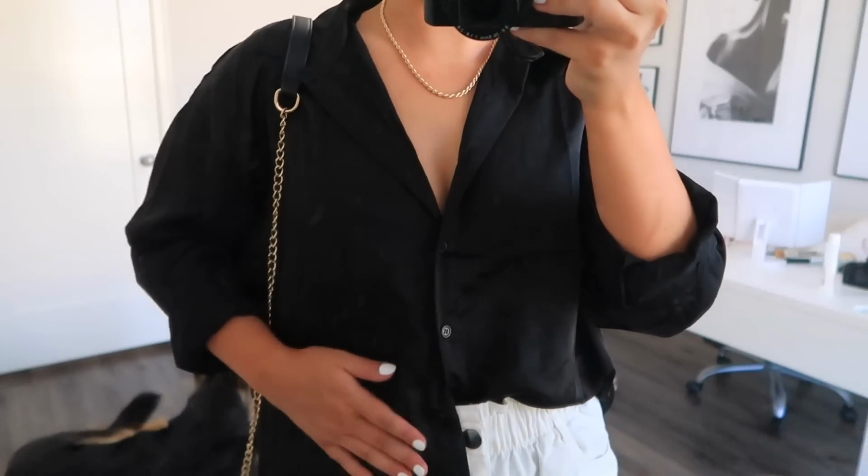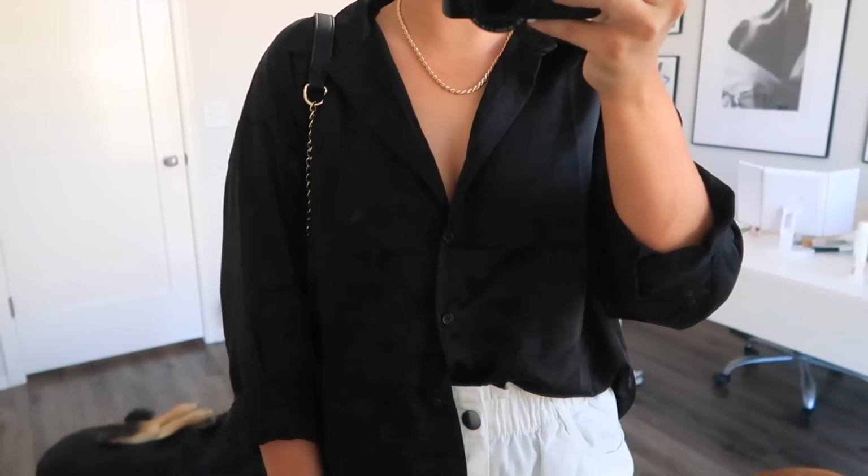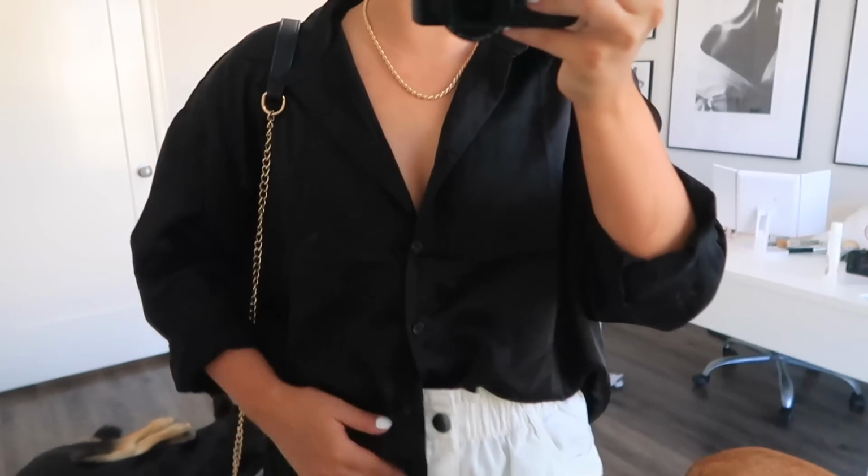I'm just wearing this little necklace that's actually from H&M. I feel like H&M has the best little staple gold pieces. They're super affordable. Like I think this was like $5.99. And then I'm wearing a little satin silky shirt. I think this is from Misguided or Nasty Gal. I'll try to find it and link it for you guys.